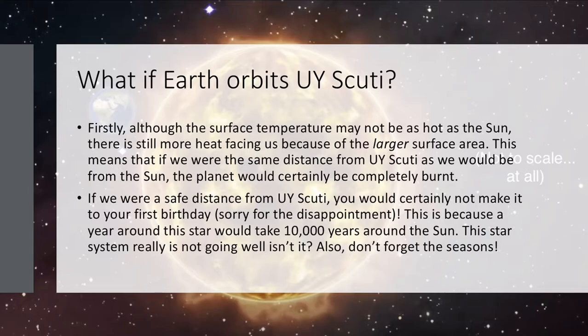If we were a safe distance from UY Scuti, which is trillions of kilometers away, you would certainly not make it to your first birthday. Sorry about that. This is because a year around this star would take 10,000 years around the Sun. This star system is really not going well, isn't it? Also, don't forget the seasons. How long would they be? You can work that out yourselves.